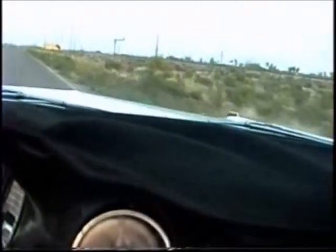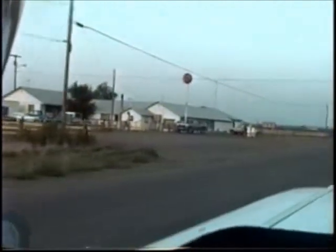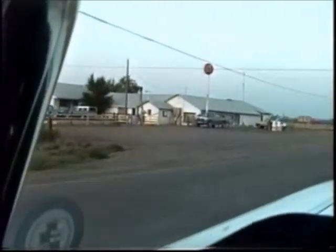Okay, now we're on the thing itself. What do you call it? Original highway. Jackrabbit. God, they even have a sign for it. Look at the big rabbit out there. You can get out there and take a picture on top of it, Eric.